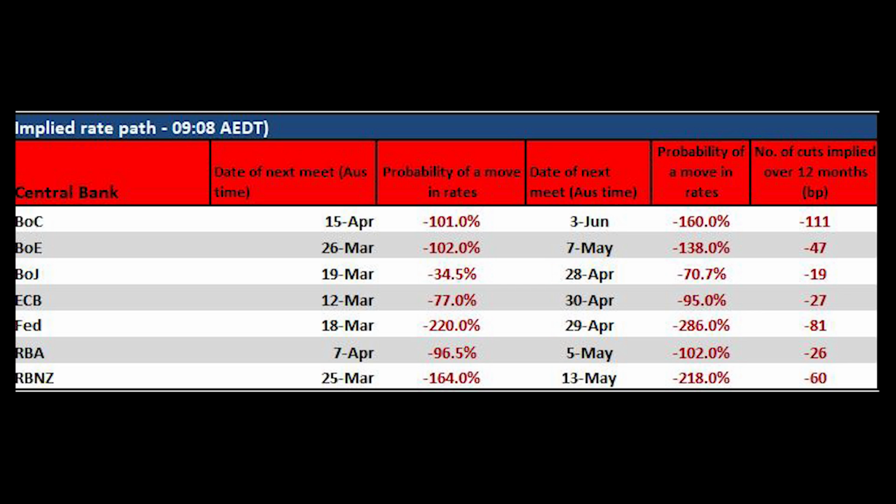It's clear to me that they're going to be buying government bonds in that 3 to 5 year maturity bracket. That should, in theory, steepen the yield curve in Australia, and it should bring down the Australian dollar on a trade-weighted basis. And that move in the Aussie dollar will take place before they formally announce that. Have a look down there.